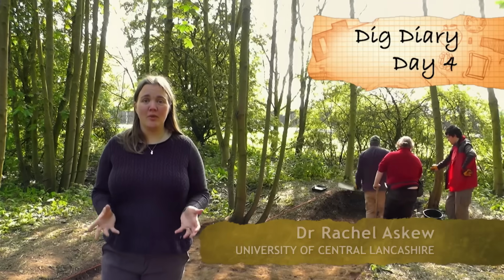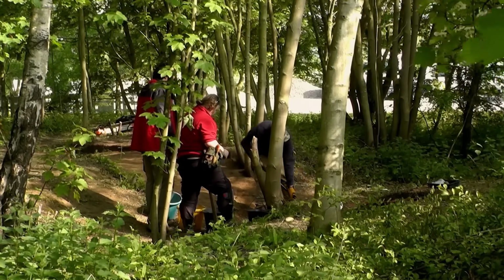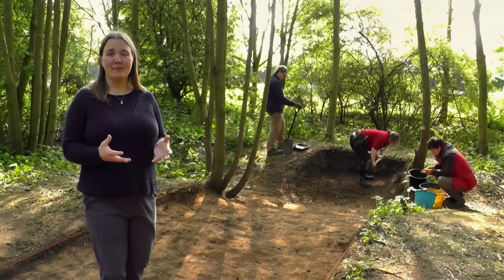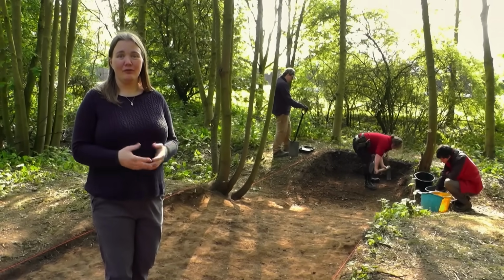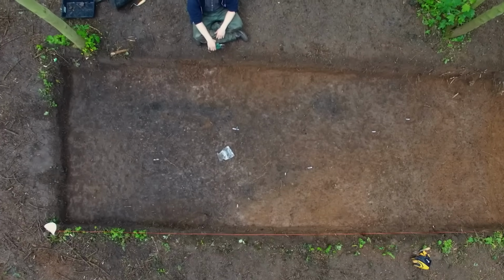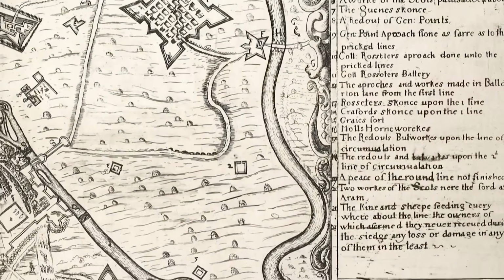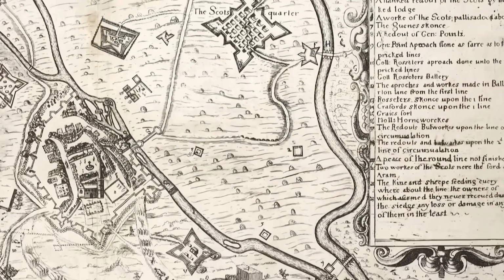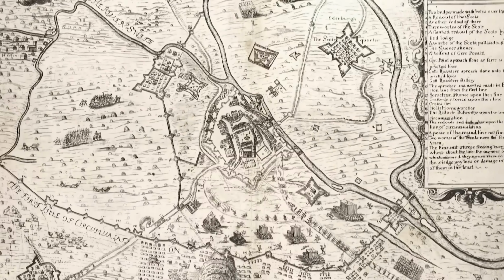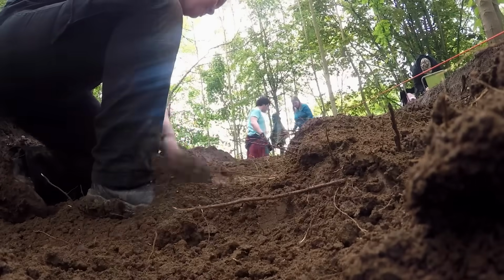What we're excavating at the moment is what we call a redoubt. It's a very, very small square fortification to put a gun on. We've got evidence for the rampart, which you'd expect. So hopefully, as the dig progresses, we'll start to go down even further and find evidence of occupation. This gun battery was part of a network of fortifications laid by the besieging forces. And this one was built by Scottish troops, recruited by the parliamentarians to help starve out the royalists holed up in the town. Evidence of the besiegers quickly emerges.